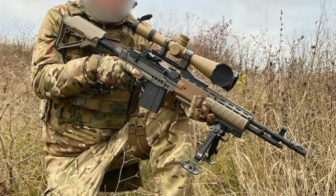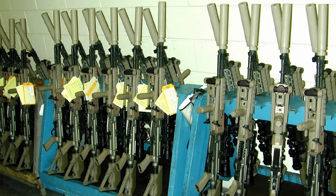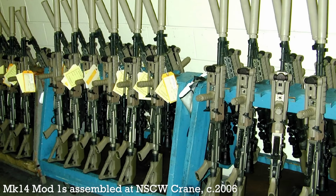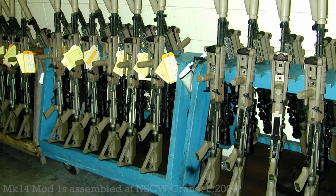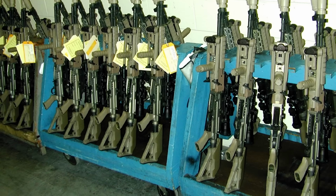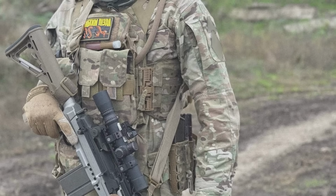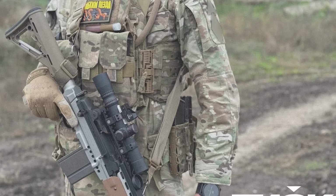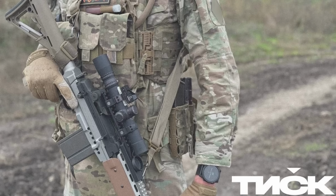The Mk14 Mod 1 was assembled by NSWC Crane in 2006, where around 500 were assembled. The shorter barrel and general configuration of parts and accessories suggest that this may be a surplus rifle transferred by the US. Most recently, on the 18th of October, Ukrainian Telegram channel Tisk shared a series of photos of a Ukrainian combatant at the range with another Mk14 Mod 1.